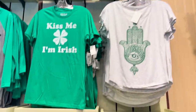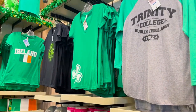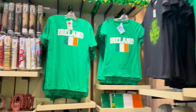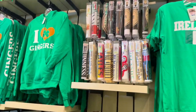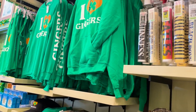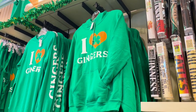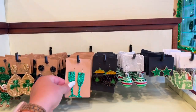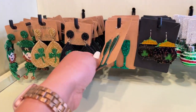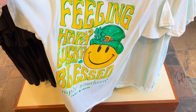Like I said, just a lot of St. Patrick's Day and Irish, Ireland themed merchandise in here. Personally, I really like the Guinness merchandise. It's really, really cute and it's good quality and it's just fun. It's just a little fun outfit to wear. And I've actually never seen these before, but they have some earrings. I love these. They look like little champagne glasses, as well as they even had some Simply Southern merchandise in here, which is new to me, but that's awesome.